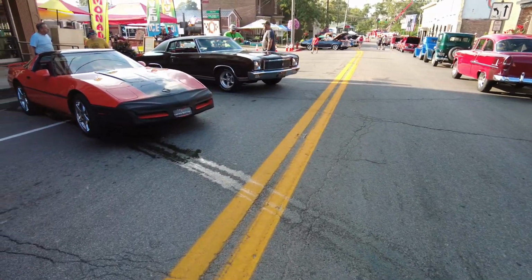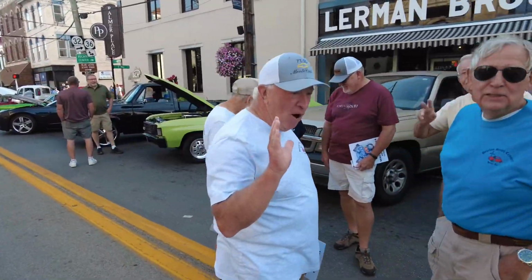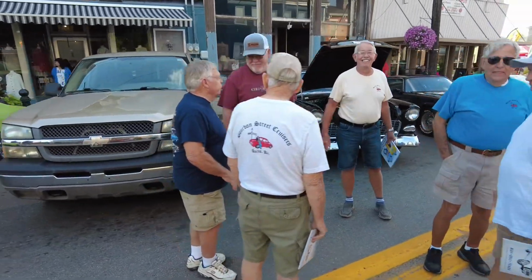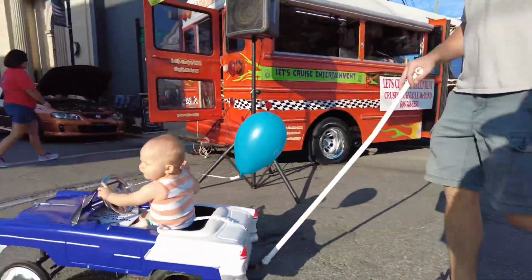That's kind of sad. This Corvette looks like it's parked over a leak. Yeah, and here are some guys from the Bourbon Street Cruisers. We were passing them on the way here. Now that's what I'm talking about, a gasser pedal car.